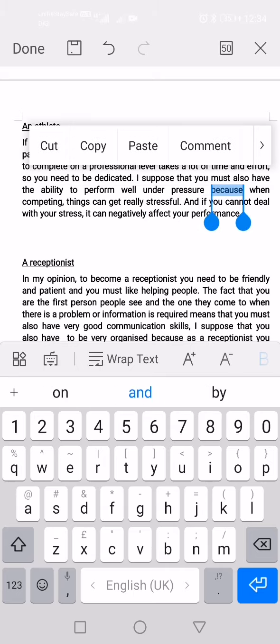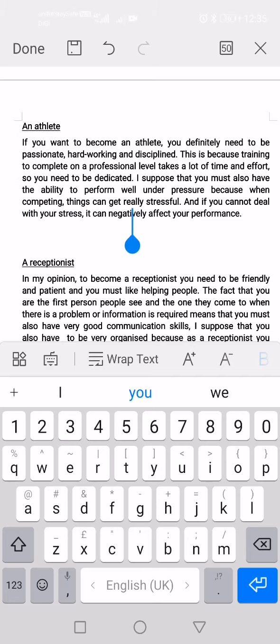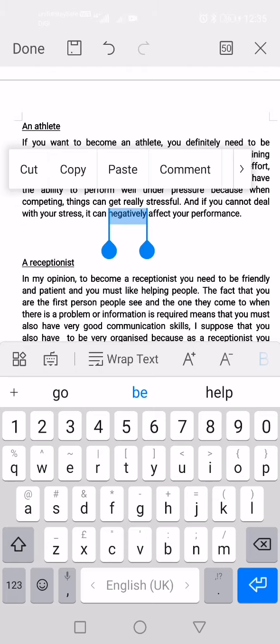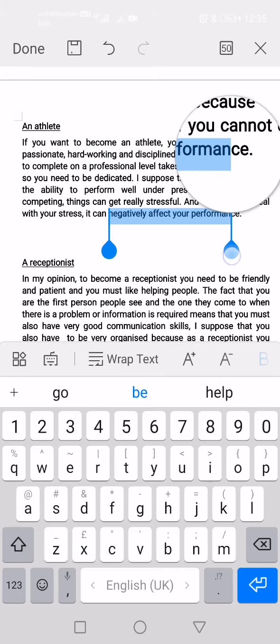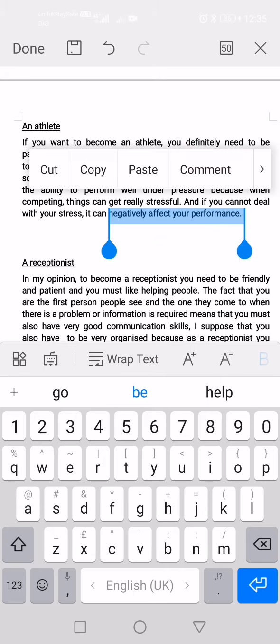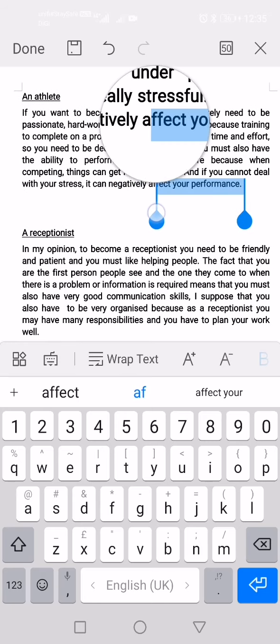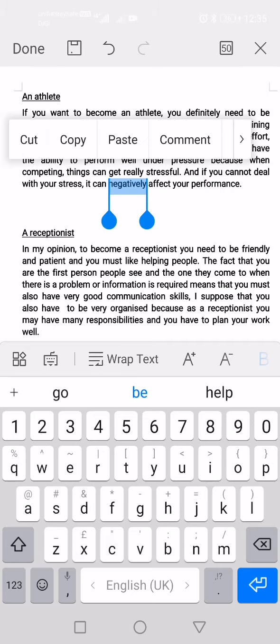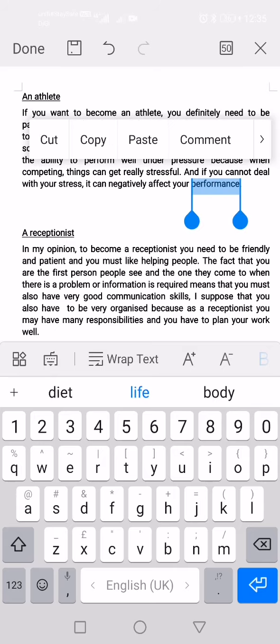If you're not able to handle your stress, then I don't think you are very suitable to be an athlete. But every kind of profession, every kind of occupation has stress. That is the reality of the world. You have to learn to cope with your stress and find ways to help yourself. It can negatively affect your performance. 影响到你的成绩。很负面的 negatively 负面的影响到你的成绩。Secara negatif akan mempengaruhi performance kamu.